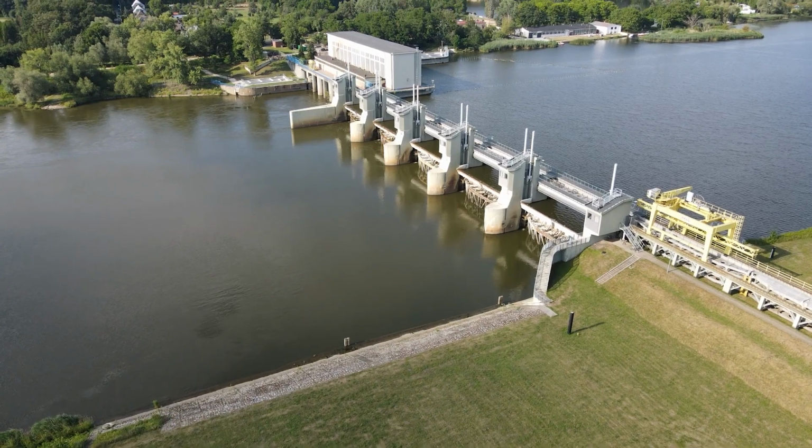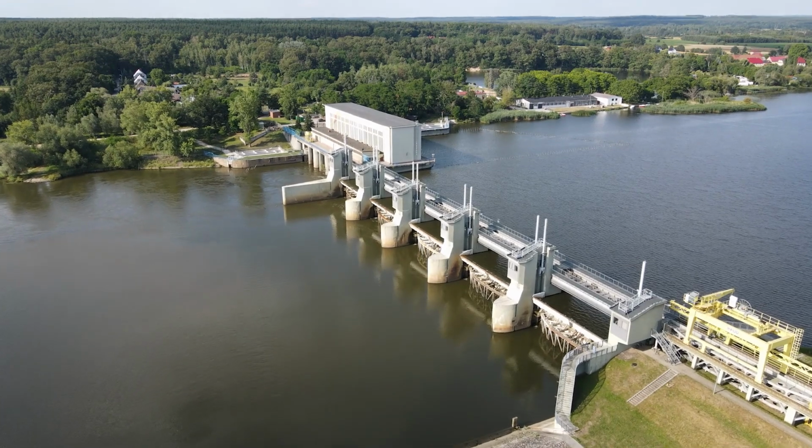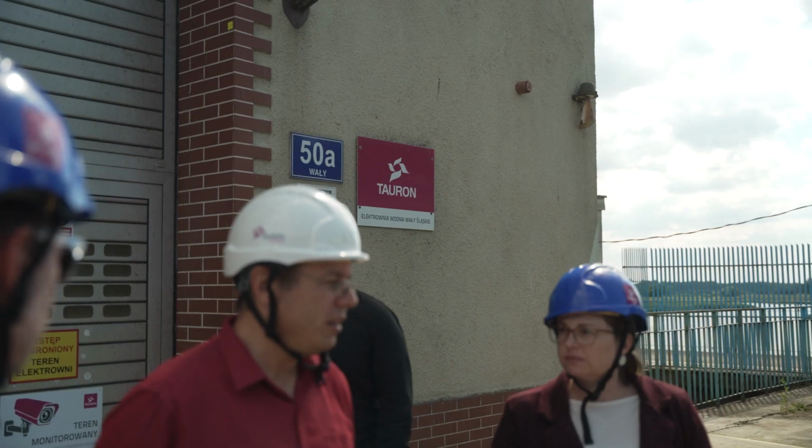Welcome to Tauron Ecoenergia. We operate 34 water power plants. One of them is the run-of-the-river water power plant where we are doing the D-HYDROFLEX project. The HYDROFLEX project is focusing on making improvements in all water power plants, because in the European Union there is a lot of existing water power plants that are 50, 60 years old, mostly analog systems, and we are working on improving it.